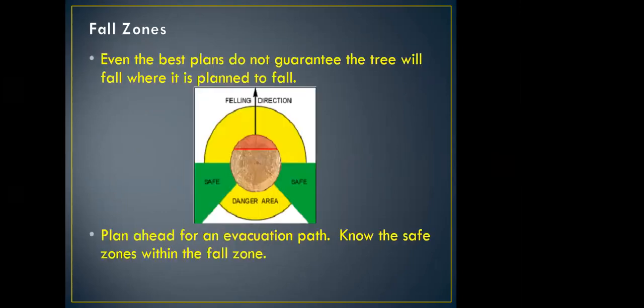So here's the safe zone I was telling you about. Obviously, the areas in yellow you don't want to be in, the direction that the tree may be falling. It could hit something and twist and all that. So anywhere in that direction and that 180 degrees, you want to be out of it.